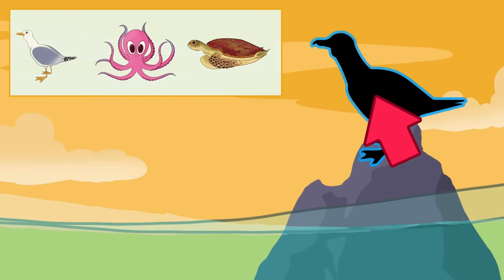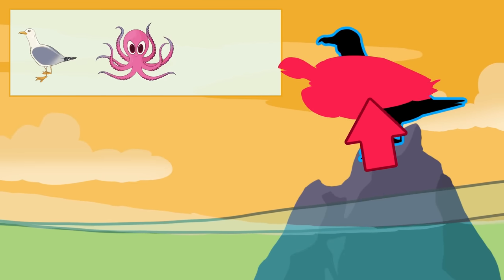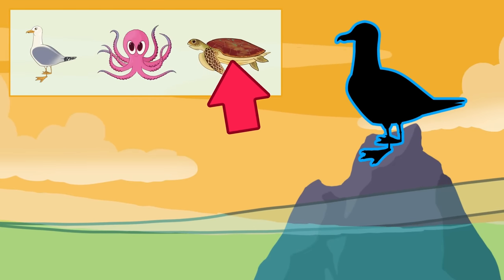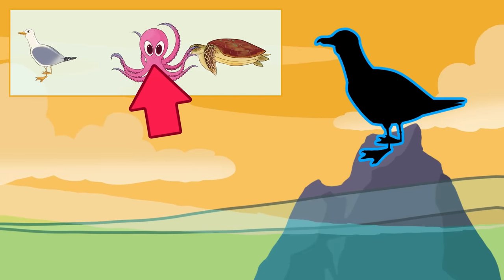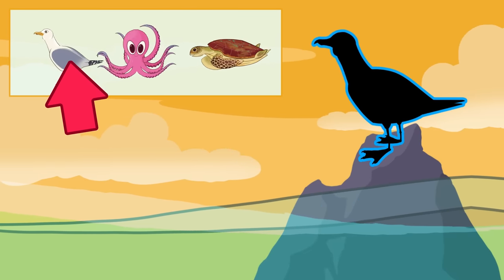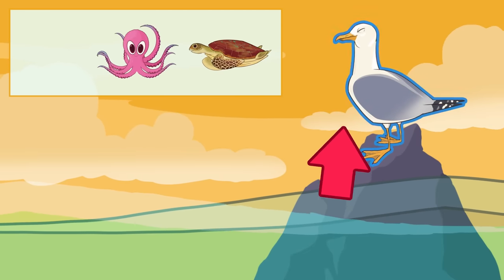Who goes there? Squawk, squawk, squawk! Who goes there? That's not quite right. It has the legs and the beak, as you can clearly see. We're almost there. Let's try one more time. It sits on the rocks, and it goes squawk, squawk! Do you know what it is? That's right, it's a seagull!